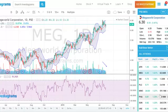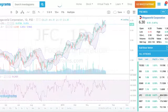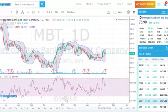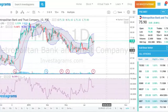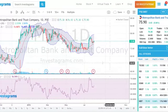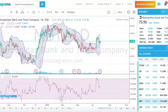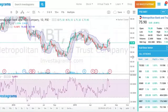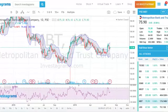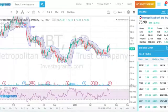Next is JFC. Oh, we already talked about that. MBT. Yesterday I mentioned about MBT that we are at the perfect spot because we're nearing the MA20 line, and today it confirmed, it bounced. This is Metro Bank. Nothing to worry. I think all the banks were badly hit in 2018. Most of the banks really declined. They were bearish the entire year last year.